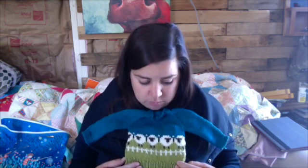This would make an absolutely adorable baby shower gift. It took less than 24 hours, even with knitting the color work on the sleeve, having to take it out and then knitting blue again. Because it's so tiny, it just took no time at all.